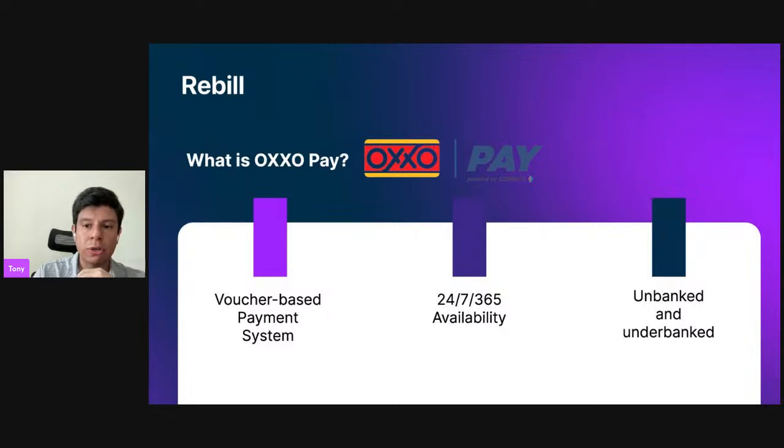It enables users to make cash payments for online purchases by generating a unique code that can be scanned at any OXXO store. So it caters to the substantial segment of the population that either doesn't have access to bank accounts, because 52.8% remains underbanked as of today, nor have access to credit. Just 7.7% own a credit card as of today. So let's talk about what relevancy OXXO Pay has within this market.